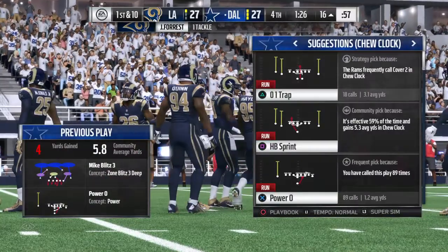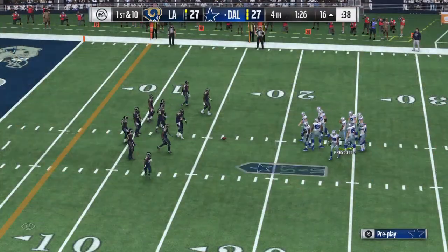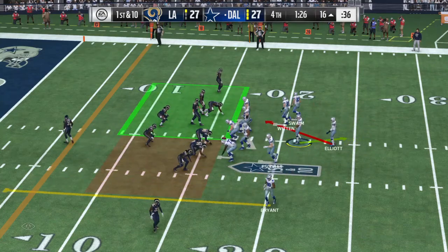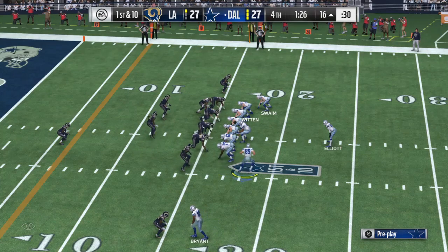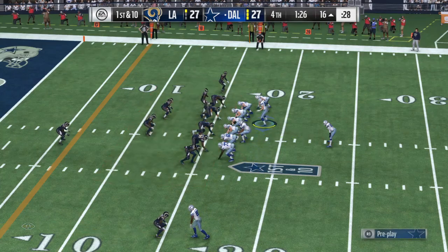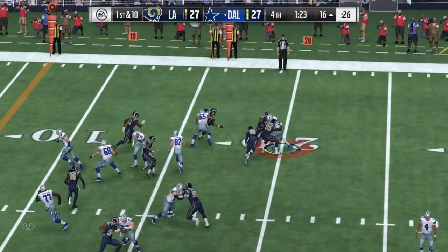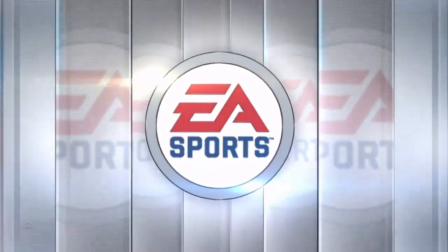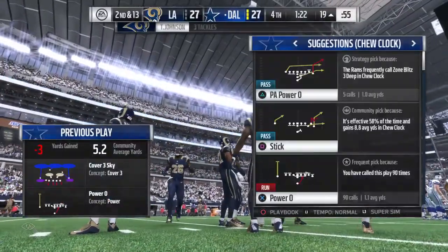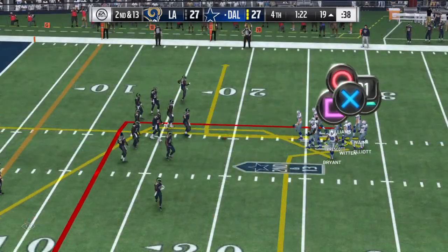All right, so the timeout over and all 11 men back out onto the field for the defense. Looks like the defense in press coverage here. The tight end changing his position. They keep on the ground with Elliott. And they'll lose yardage here. Knocked back to the 19-yard line. So the defense had a chance to catch their breath, and now they're back out and ready.